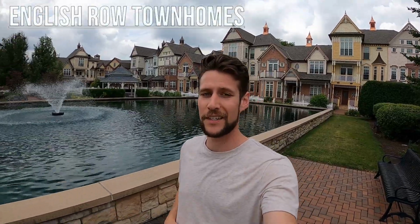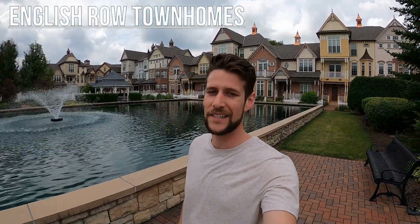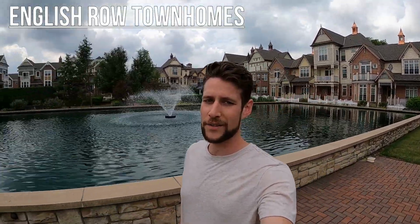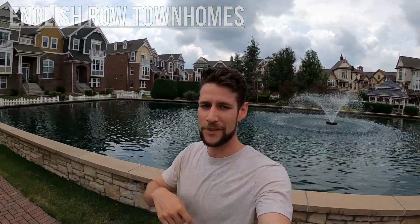Built in 2006, English Row townhouses are probably the most aesthetically pleasing looking townhomes in the city of Naperville. They range from about $275,000 to $400,000. In the main courtyard, right where I'm standing now, there's a nice little pond and a bunch of different gardens and trellises for you to have a picnic and just kind of hang out.